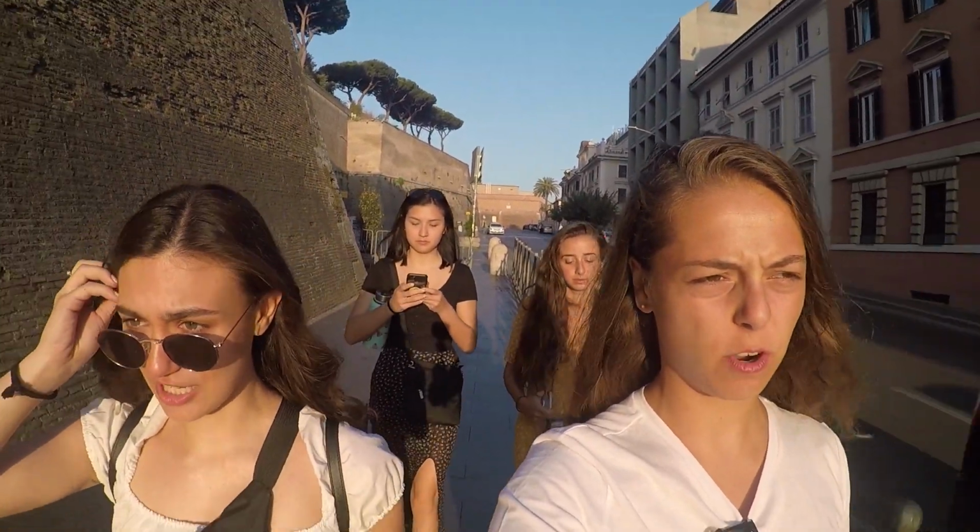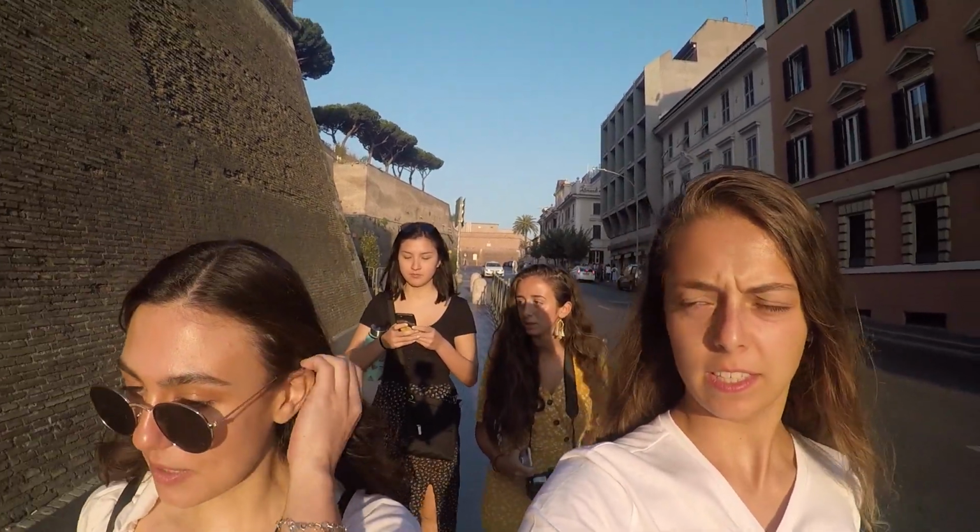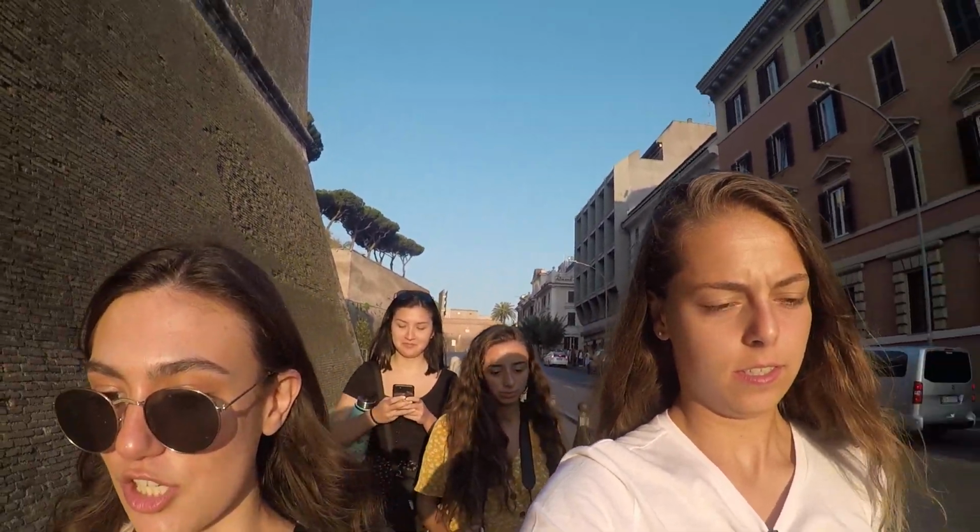That's where we're heading. We're trying to go to St. Peter's Square right now, but our taxi dropped us off at the museum. So pro tip, don't do that.